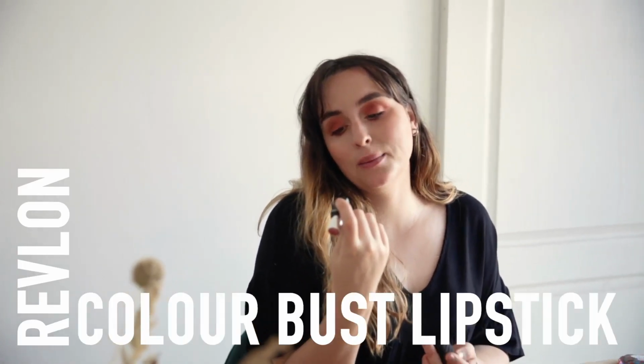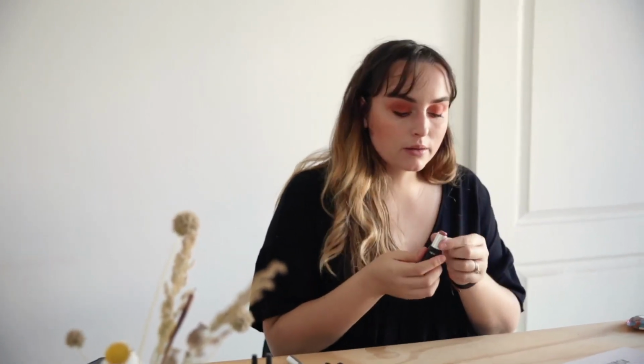Revlon color 035 Color Burst lipstick in Blush. So the name's Blush. I sometimes use this as a blush, so just tap it on. It's quite cute and youthful, and tip of my nose so it looks like I was in the sun. Here we go. And I'm done. I think it looks quite nice.